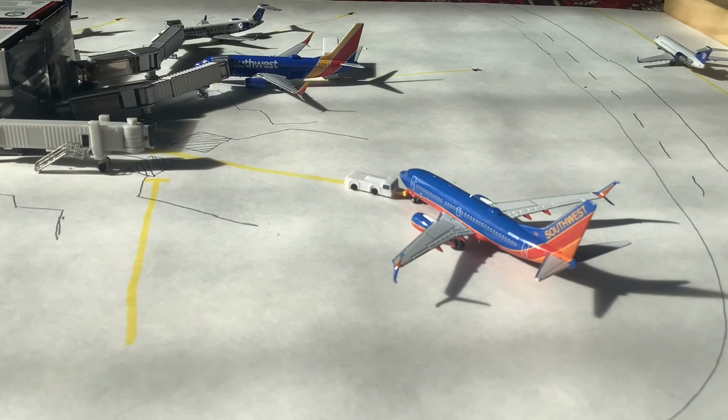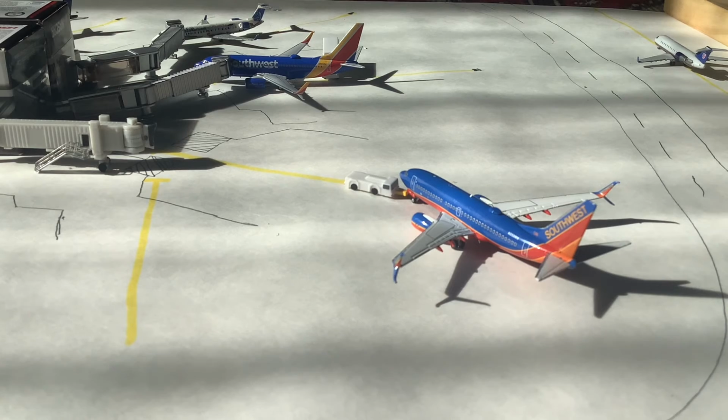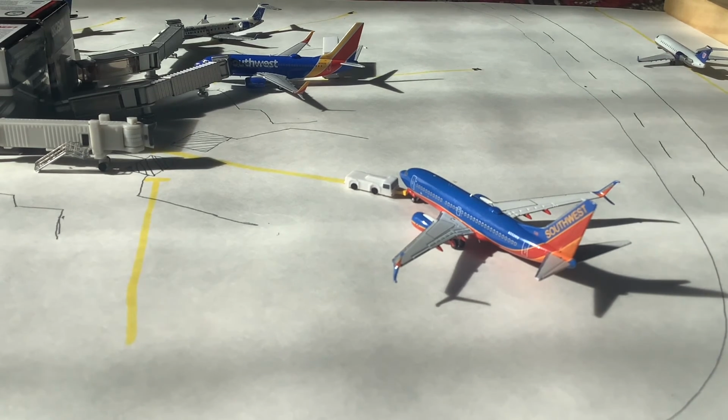And moving on to our Southwest area. Got two Southwest aircraft today. One in the back there, parked at gate 11, is a Southwest 737-700 with split scimitars in the Heart livery. This one came in from Phoenix as flight 1187. We'll be heading back out there as flight 1189.